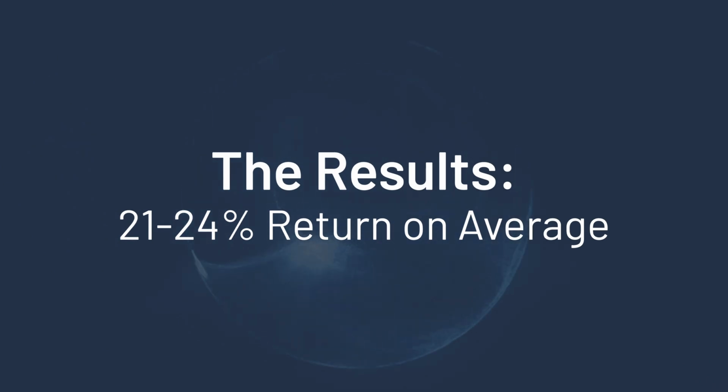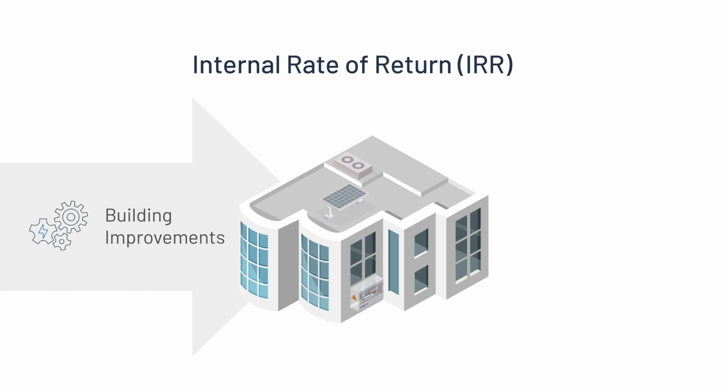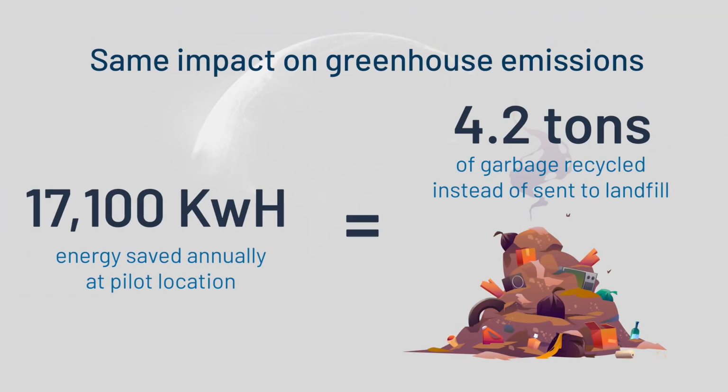We set a threshold of 18% for returns. After installation, we've done measurement and verification to validate our modeled savings. The Turntide motors have outperformed the models, and we're seeing an average savings of anywhere between 21 to 24% returns, which were far beyond what we originally saw with the pilot. It has the same impact as recycling 4.2 tons of waste instead of sending it to the landfill.